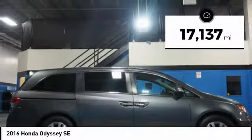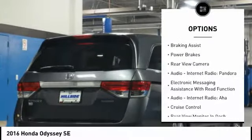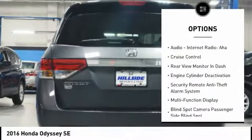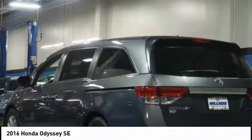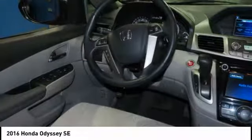Here are some of this vehicle's great options: traction control, stability control, daytime running lights, braking assist, power brakes, rear view camera, audio, internet radio, Pandora, electronic messaging assistance with read function, audio, internet radio, AHA, cruise control. Come see the car for yourself.